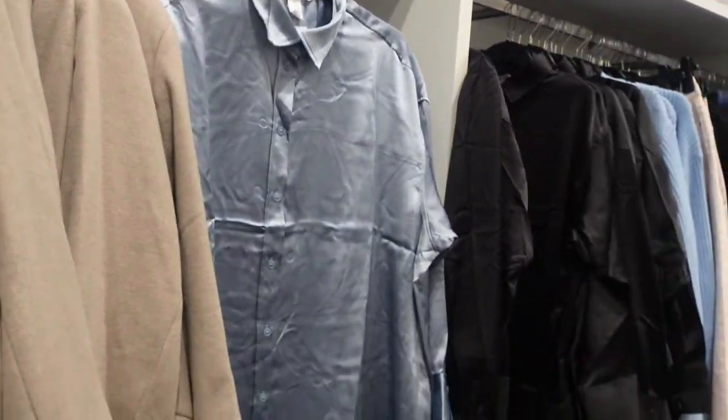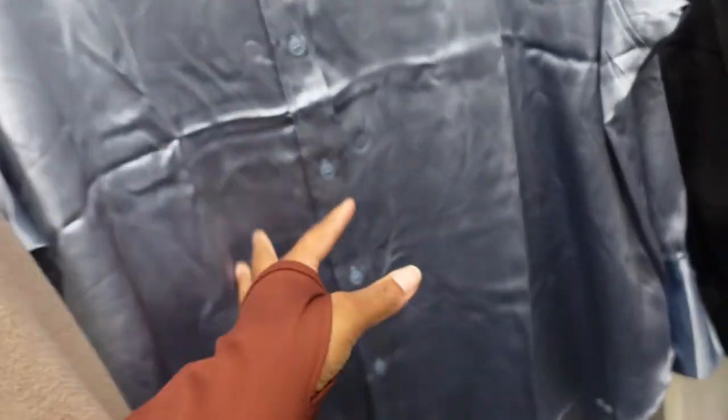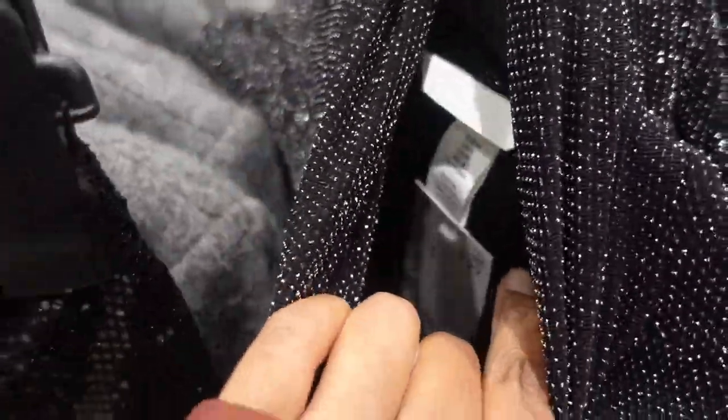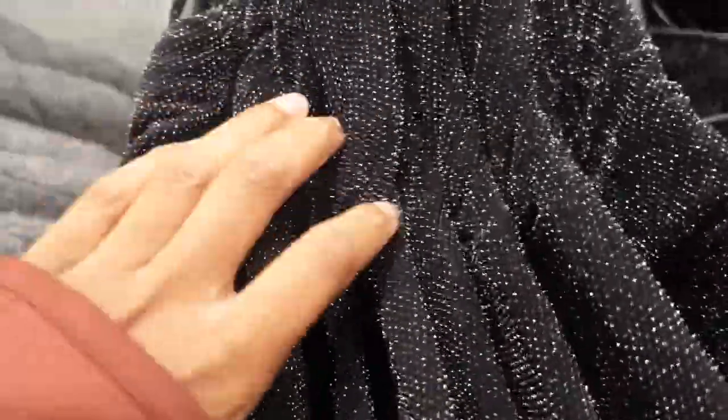H&M always has the cutest silk blouses, y'all. This is a really pretty color. They have a nice black one as well. More sequins. This is really cute. Turtleneck for $10. I'm gonna get this. Actually.